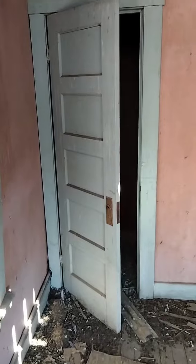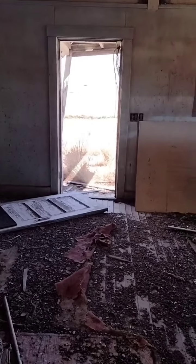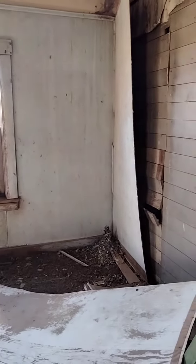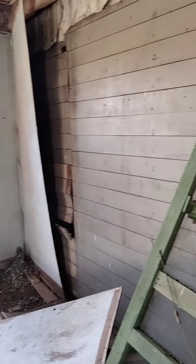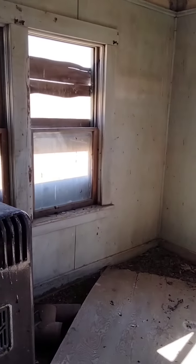Bathroom's falling apart and caving in. Definitely a special house. Old heater in the living room. This was such a cool living room when it was first built, I bet. I bet you there's a very happy family that lived in this house.